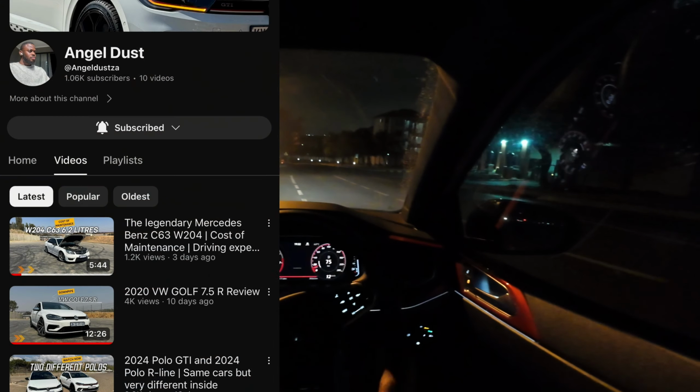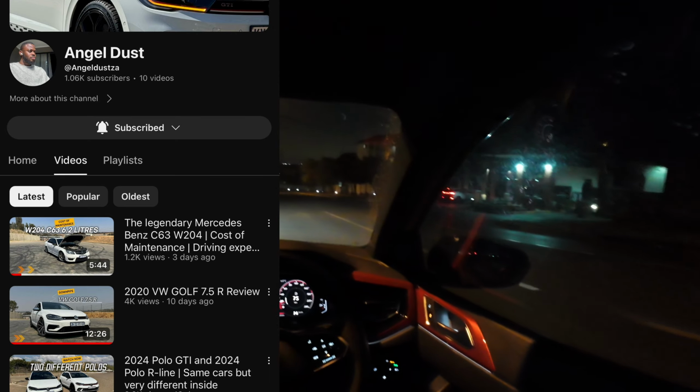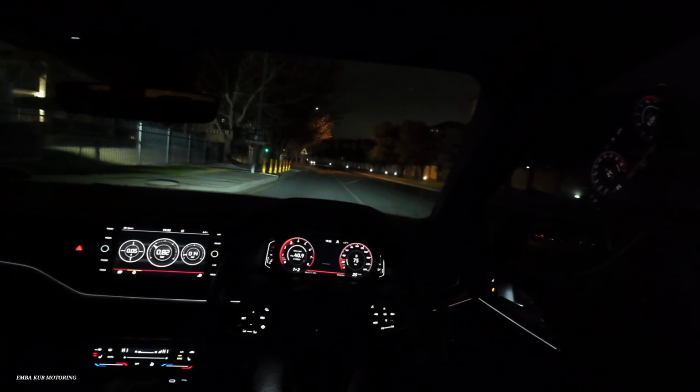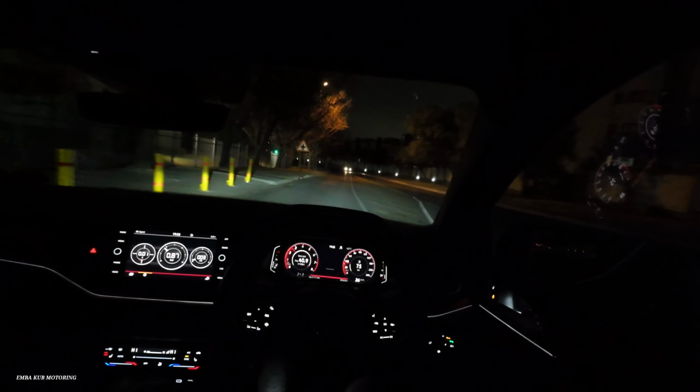So the first night POV we did was with the Polo R line, and now we're in the GTI. And yeah, let's drive around this neighborhood and call it a day, or a night rather, I'd say.